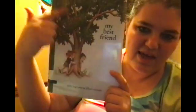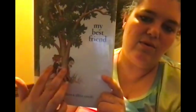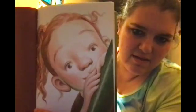Okay, next we have My Best Friend. The cute, I love trees. Two cute little girls that are friends. So drew me in. I like the illustrations. Close up little girl. And tire swing.